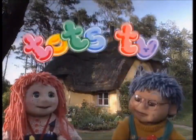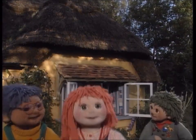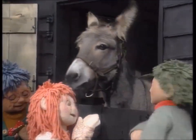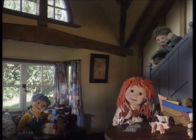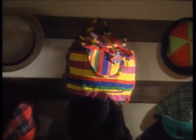Je suis une tot, Tiny. Tom, Tiny. We're the tots on Tots TV. 1, 2, 3, boo. I'm a tot. We love our house, our secret house. Shh. It's a secret. It's all right, they're not going to tell anyone. Lovely donkey. Our friend donkey. I'm a tot. Tom, Tiny. We stay together every day. We take our magic bag with us. Sac magique, sac magique. You know, it's a secret.